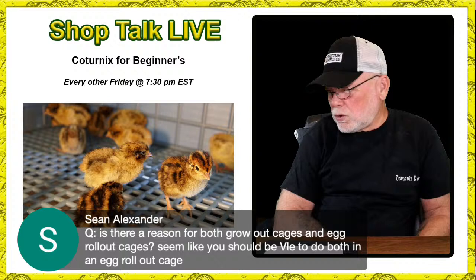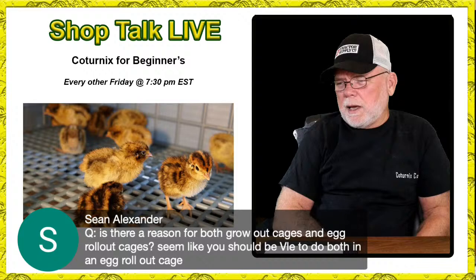Sean says, is there a reason for both grow-out cages and egg roll-out cages? Seems like you should be able to do both in an egg roll-out cage. Absolutely, you can. An egg roll-out cage is just going to have a sloped floor. You'll have to block it off until the birds are large enough that they can't squeeze out underneath it. I've actually done it before in my wood frame cages. I would use a layer cage as a grow-out because I didn't have enough grow-out cages. Yes, it does work. You just have to block the opening.